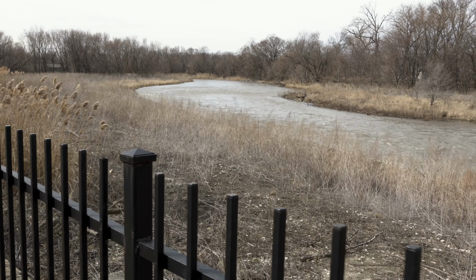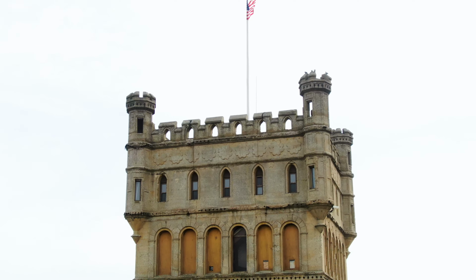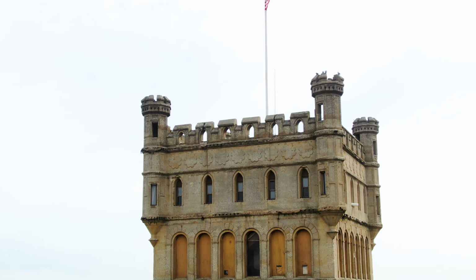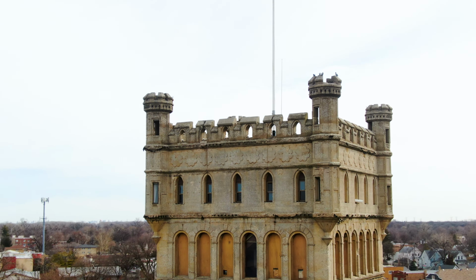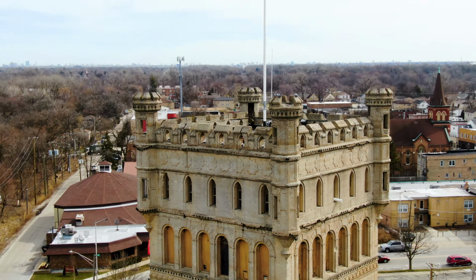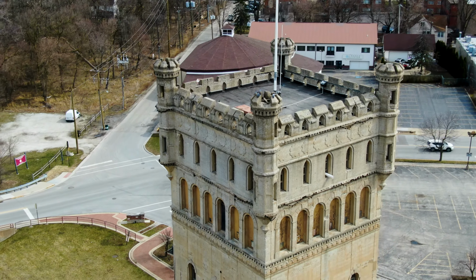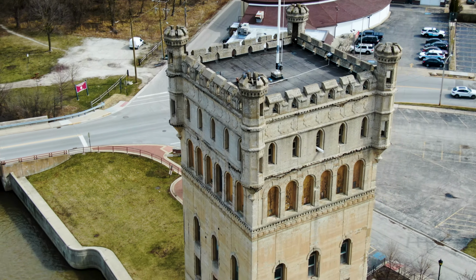Some people believe that Hofmann built this tower as a tribute to his wife, who passed away in 1902. Others say he was inspired by the bridge towers in Germany. A common assumption is that he just built the tower as a tourist attraction. Regardless of the reason, people are still talking about the tower today, and it remains as mysterious and majestic as ever.